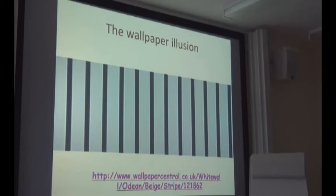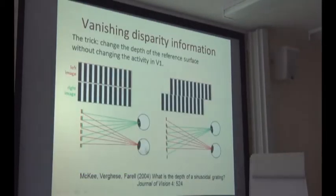Occasionally you'll get this weird illusion where you look at it and, whoa, the stripes appear to be in front of the wall, not on the wall. And what's going on there is that your brain's trying to match up left and right eyes, but if the same thing is occurring many times in left and right eyes, you don't know which to match, and sometimes you get it wrong. So what they did was you put up an image like that, these grating patterns, and the only difference between these two situations is the offset of the global pattern. So it's the edges that are different, okay, between these two situations.